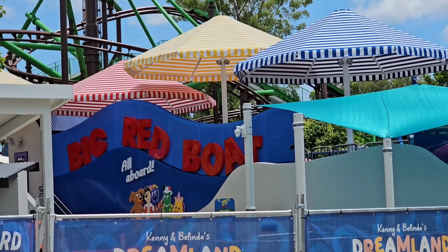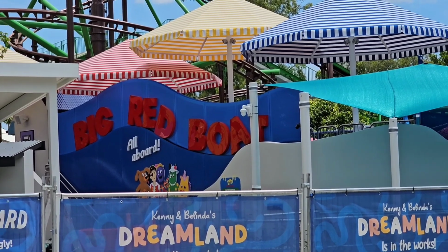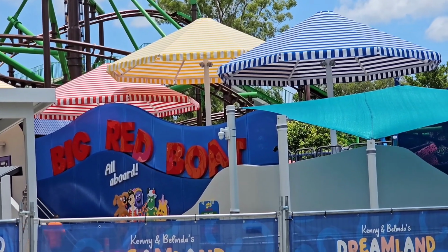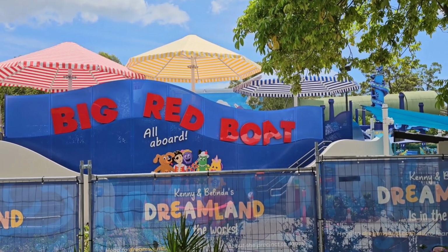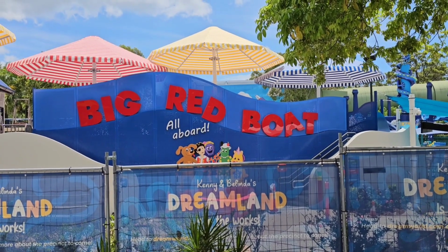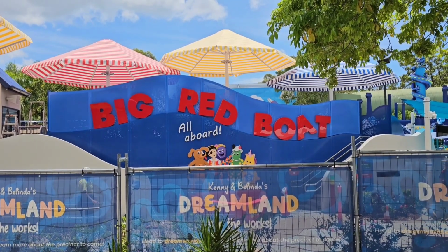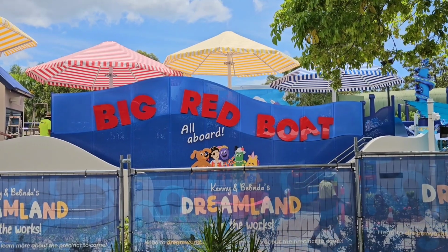How good does that look as well? Big red boat coaster. All aboard. The Wiggles there. That'd be a good one for the kids when she opens. Yeah, that looks really good. There is a boat down the bottom there that you can take a photo before you get on the roller coaster. Can't wait to see this one going. Should be a good little, fun little ride for the children. And maybe me.